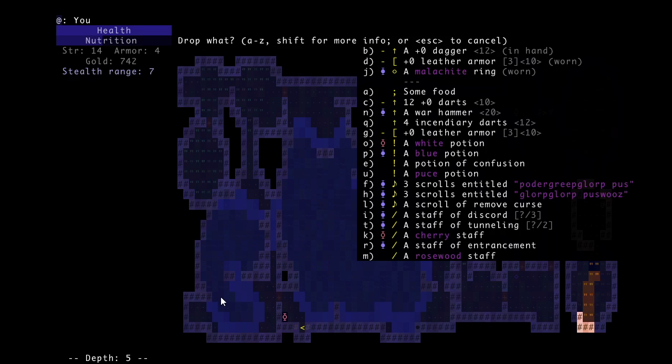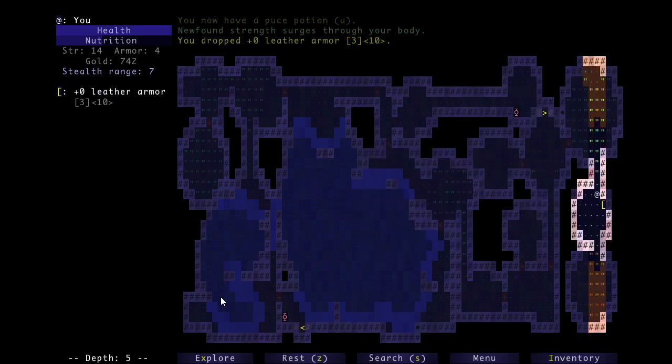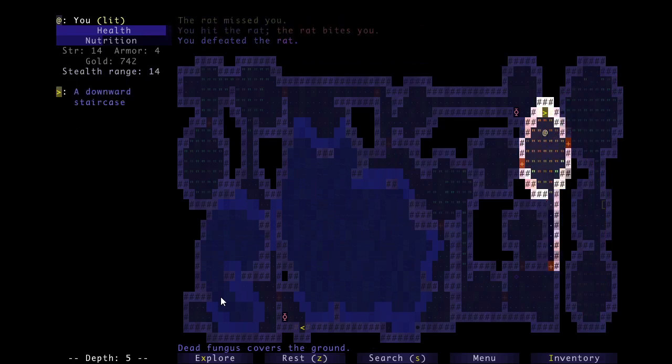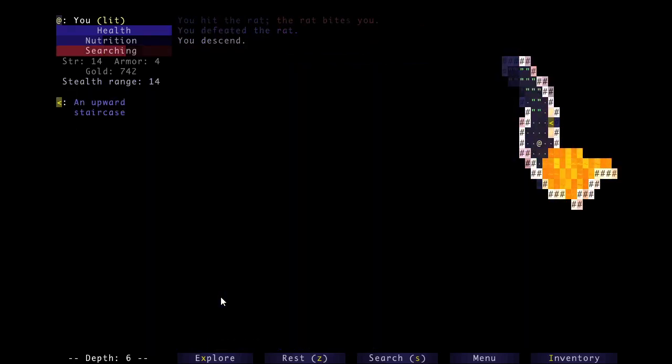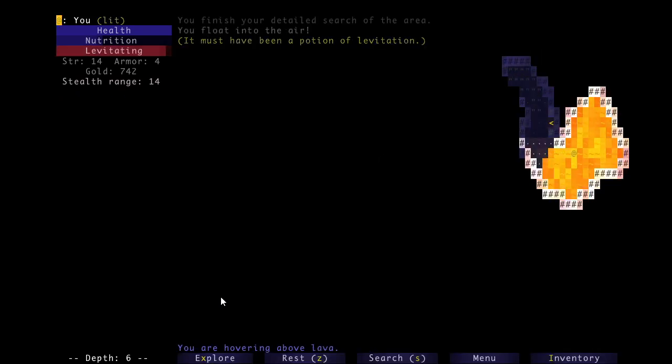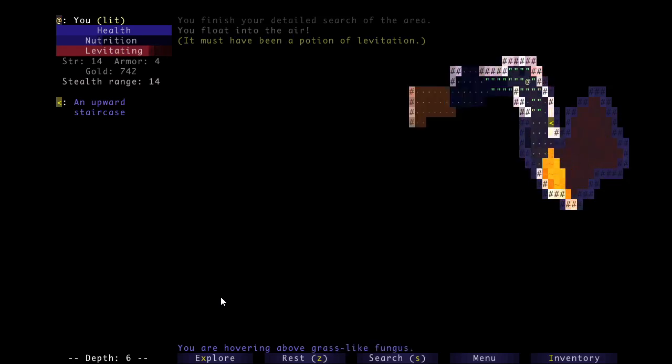More items. So we can drop G. I'm getting to the point where I'm going to need some of those things. Levitation. Nothing there. Okay, but I'm levitating. Ha.